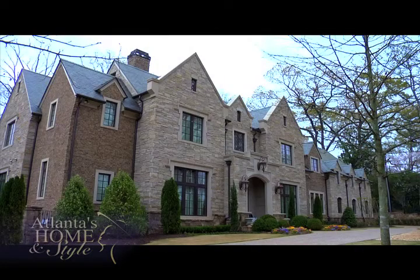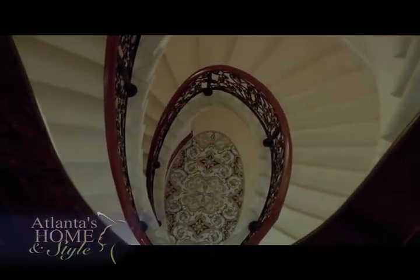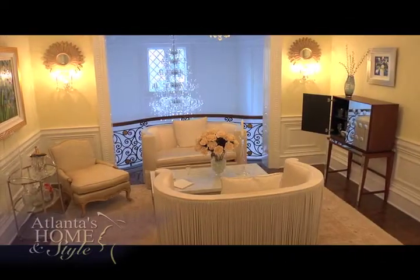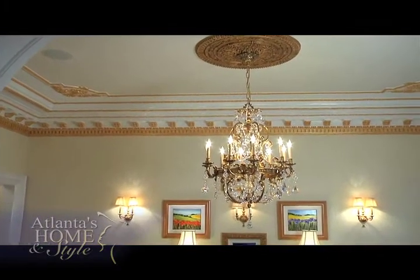This French-style Normandy home is grand on the outside and luxuriously detailed on the inside. From the winding staircase that looks down to intricate mosaic tiles to the elegant crown molding, this mansion is unlike any other. For custom home builder Steve West, who is used to building masterpieces, this one was the most challenging of his career. This home was not simple. It wasn't simple to build, but it was a challenge, but I had a ball. That's what makes my blood flow.